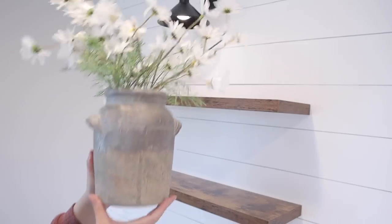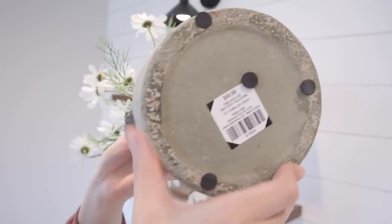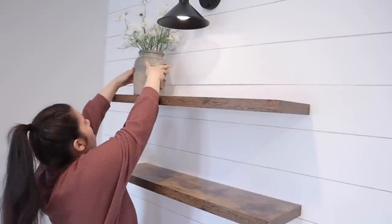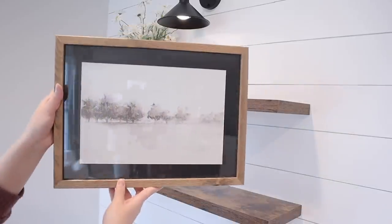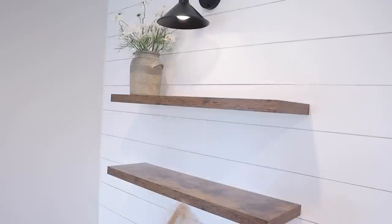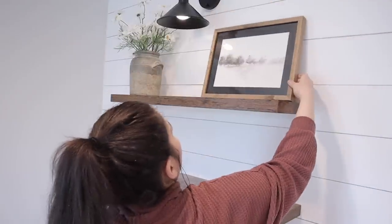So I definitely favor the other side more because I was so excited to decorate, but this side, I still love it. This vase is from Hobby Lobby and I'm in love with it. It's the perfect amount of distressing, and I just have some faux daisies in them from Amazon that I had from last year's spring decorate with me. This picture is from Hobby Lobby's clearance section. Again, their clearance section is where it's at, you guys.